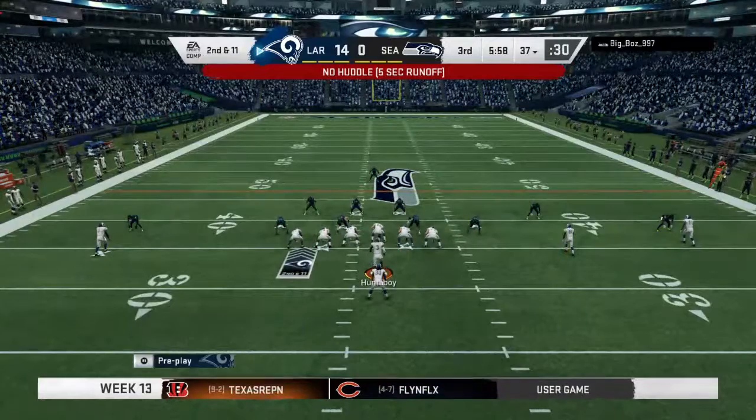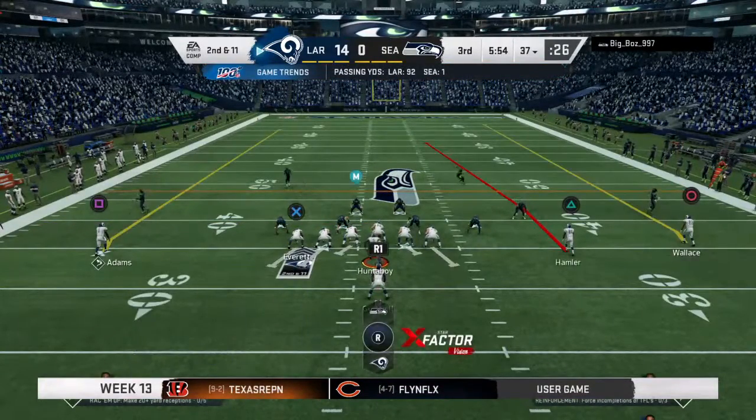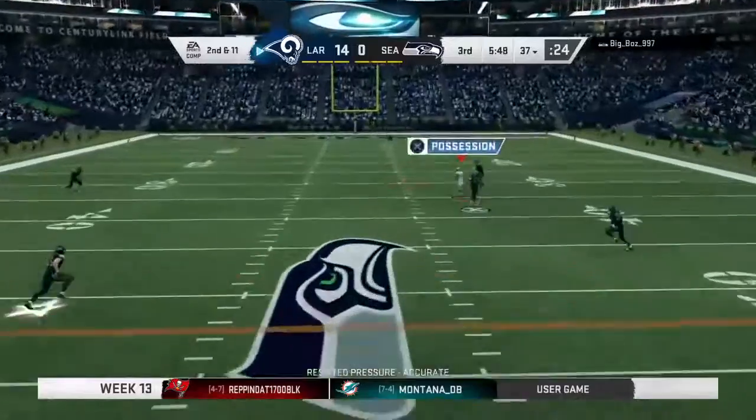They got in there and they said, listen, let's take control right away. Defense, we got the lead. Defense, don't give up any points. Turn the ball back over to the offense and let them go down and score and give us more of a cushion.